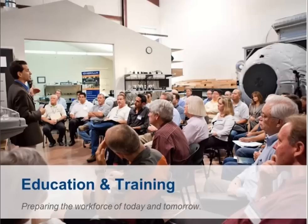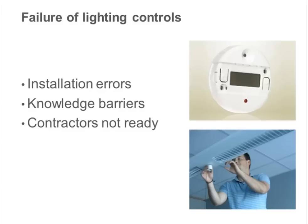We're also very engaged in training. We're doing a lot of municipal training now, and we're working with cities on the integration of adaptive lighting in schools and in public properties, and moving forward on this. One of the key areas that we found with our utility partners, with a lot of this adaptive lighting, was that we were seeing a lot of failures in the field. We thought initially the failures were happening because of failures in the technology. And what we found was that many of these failures were due to installation errors.